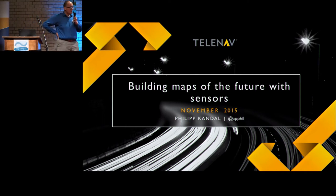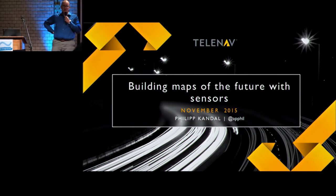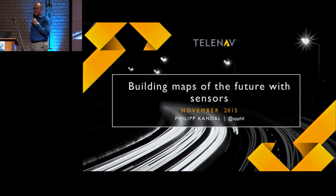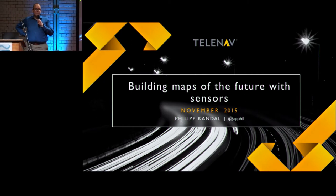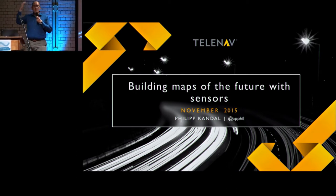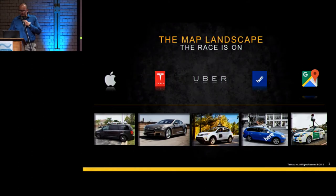I've been a co-founder of an OpenStreetMap-based navigation company called Skobbler here out of Berlin. And last year we were acquired by Telenav, basically for our OpenStreetMap navigation assets. What we've been working on really is how we can get OpenStreetMap and maps in general to be automotive grade so that it can really be used in cars, and what the next challenges for that are. And I want to provide a little bit of background into that.